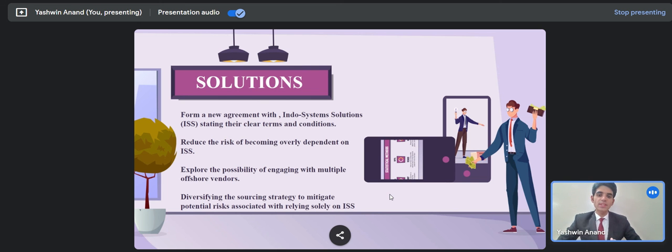In general, the solution for the problem that has been identified, according to me, would be that they should form a new agreement with ISS stating clear terms and conditions, with what employees they would want to work with or whom they feel comfortable with, and they should also specify the lines on which they would want to continue to work with them. Also, they should not totally hand over their work to ISS because it could pose a serious threat to the company. And secondly, they should also go for multi-vendor selection because then it could help them diversify their risk.